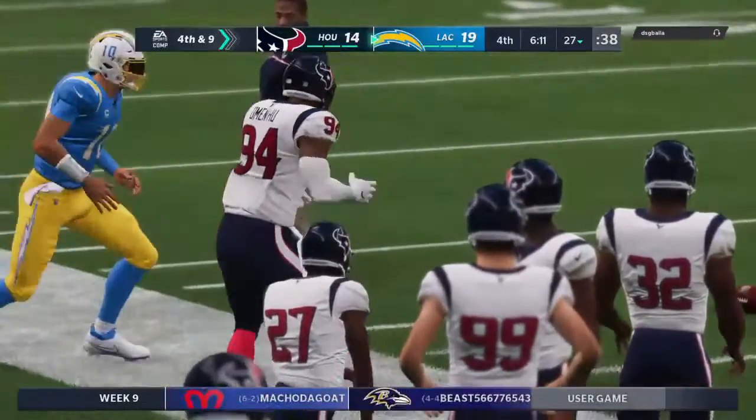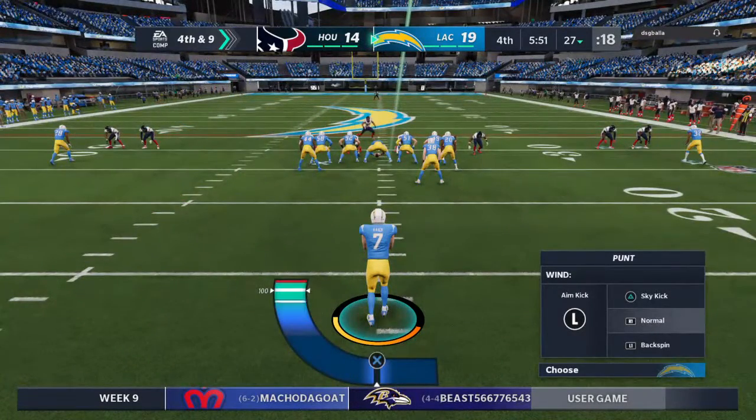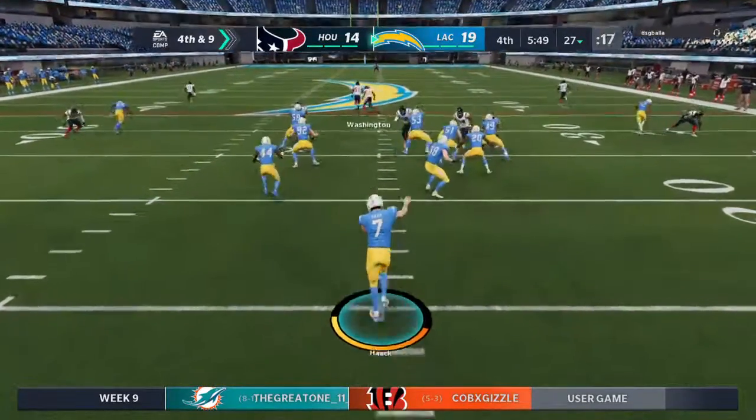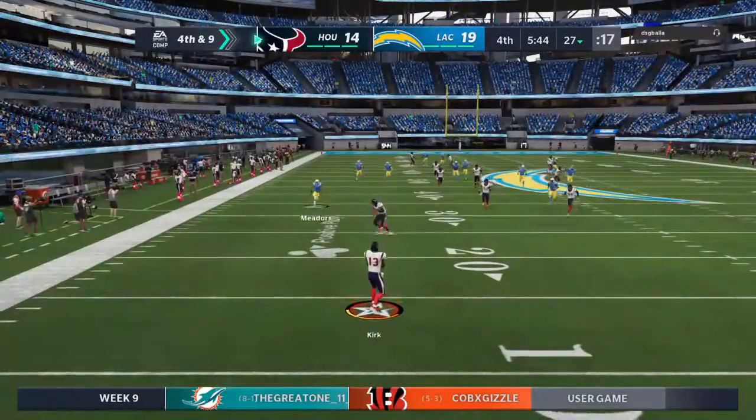Okay, was it a breakdown in protection? Did the running back not pick him up? What does it really matter? Sometimes it's just a great play made by the defense. Big-time sack. So they're forced to punt on fourth as this one's away.